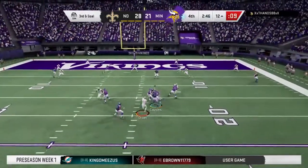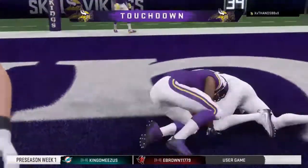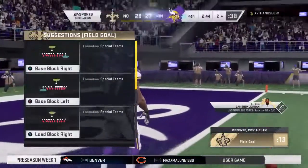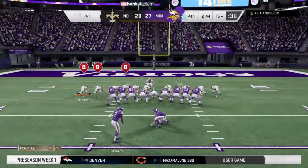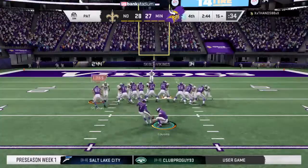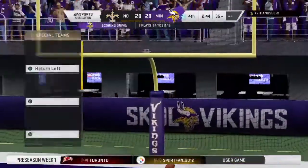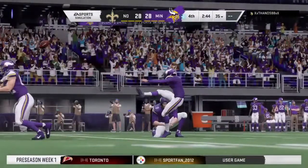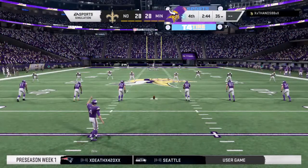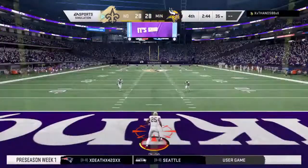Cousins again. And it's caught. And he'll get into the end zone. Touchdown, Minnesota. A 12-yard touchdown grab as they can now even this game here in the 4th quarter with the extra point. When you're a great route runner, it makes you that much better as a receiver because now your quarterback trusts that you're going to be where he expects and he's able to deliver the ball on time. So right back to square one, tied at 28 as he kicks it away.